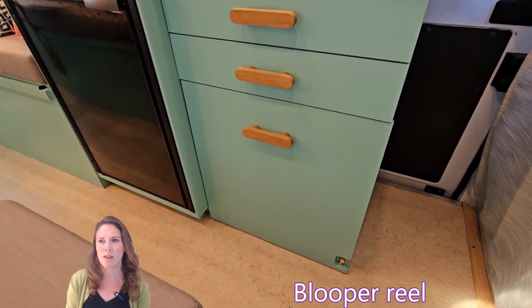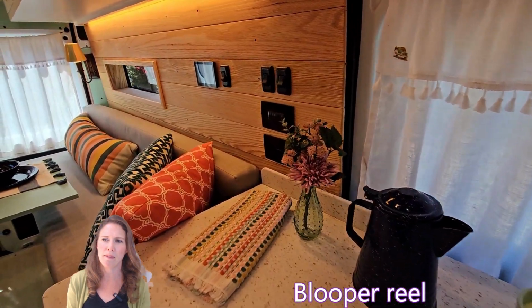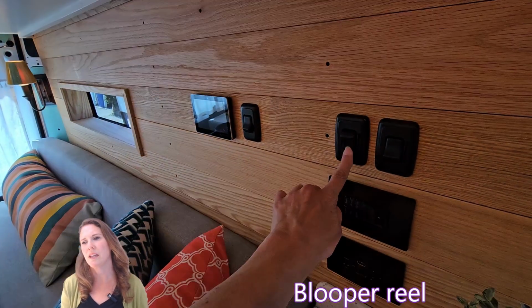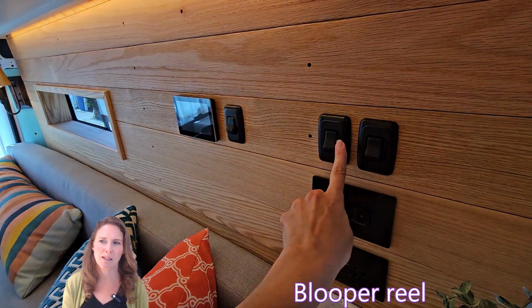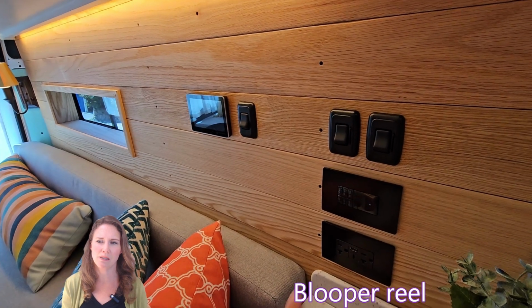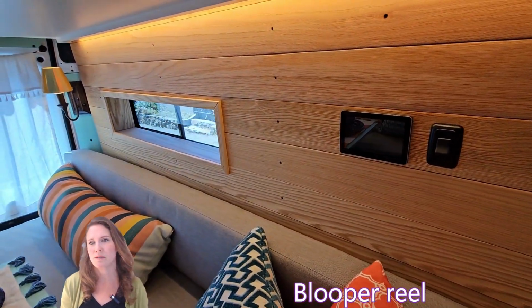So one more thing we have that is hidden is, oh no, actually, we're going back to the controls. I think I'm going to cut this part out because I don't know that you really need to see me cutting to dimming and all this kind of stuff. It is a really nice feature.